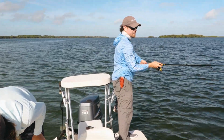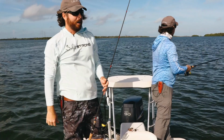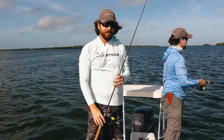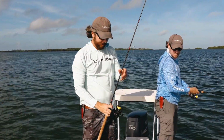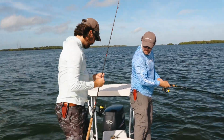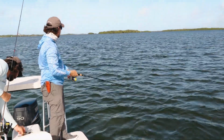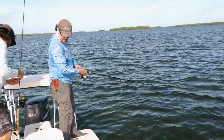So now I have one of these pinfish just chunked up, just small little chunks. If I wanted to go the easier route, I could have just bought some frozen mullet or something. This isn't about having the ideal bait. It's just about having some sort of bait in that chum slick. And if there's something down there, we're going to catch it. Just had a good hit.